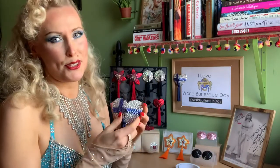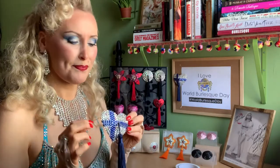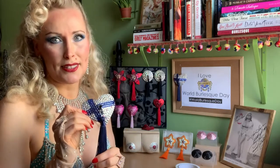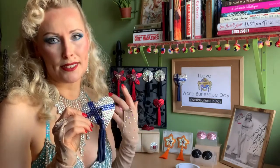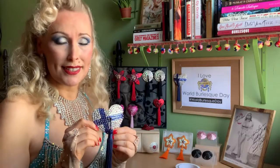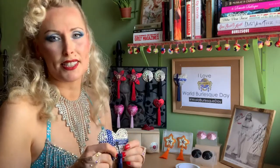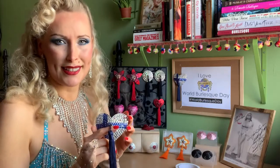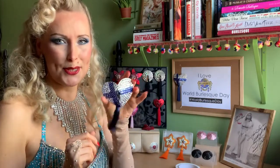So this beautiful pair of tassels was made for me by Mimi de Fru Fru. She's a Finnish burlesque performer as well, and at the time I wanted to make an act that somehow reflects the fact that I'm Finnish, and so I made an act called Finlandia. This one has a corset with the Finnish flag on it as well, and a bra and knickers to match, and it's just very cute and a very glamorous burlesque act. So these little tassels went with that.